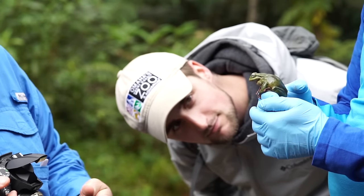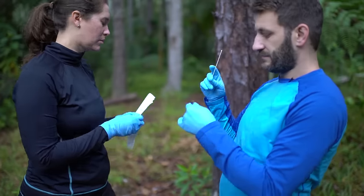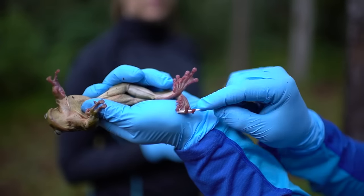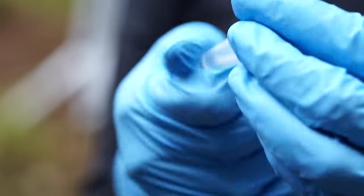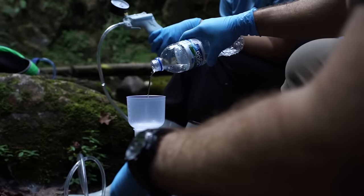Here in Cusuco National Park, a lot of the amphibians are infected with amphibian chytrid fungus, and for the past 10 years, annually, we've been monitoring the prevalence within the populations by swabbing the animals with skin swabs. And we've also been monitoring the amount of this pathogen in the rivers with water filtration.